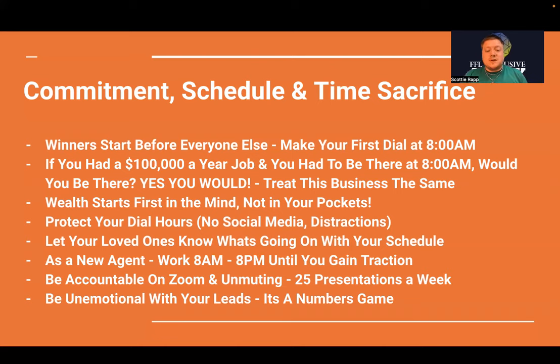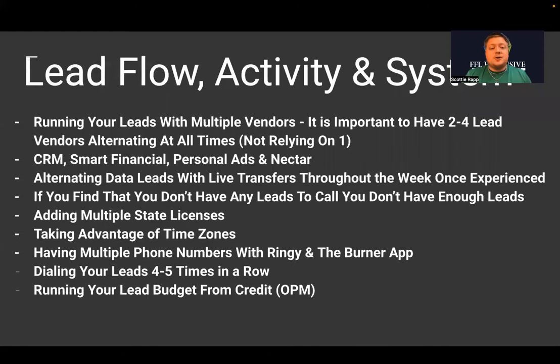Be accountable on Zoom, stay unmuted, do 25 presentations a week, and be unemotional with your leads. It's a numbers game. Their leads come in, you're going to go through presentations, they're going to hang up on you, they're going to tell you to stop calling. Always stay even keeled. It is what it is. It's a numbers game. All you have to do is stay consistent, and you'll eventually bump into the people that have a high need for you to set up their insurance.